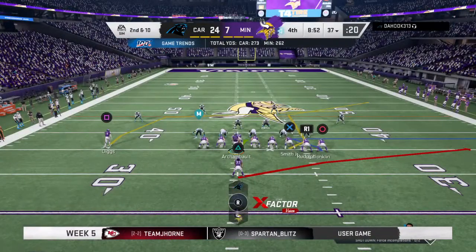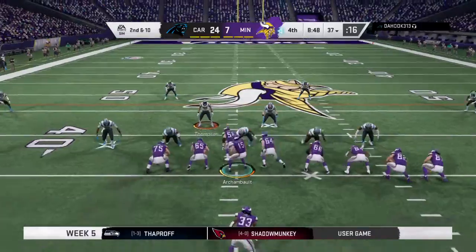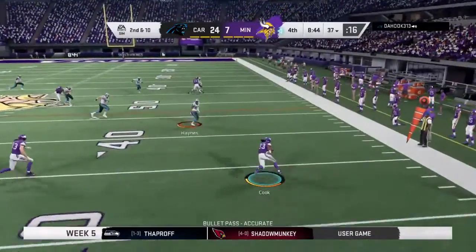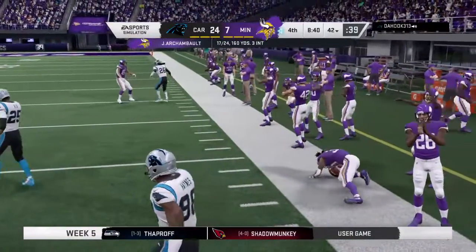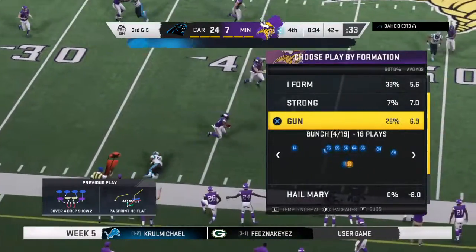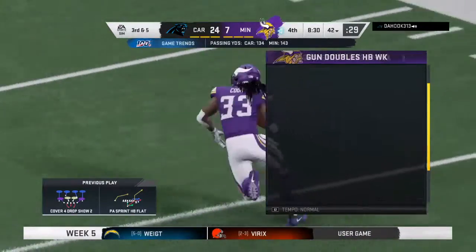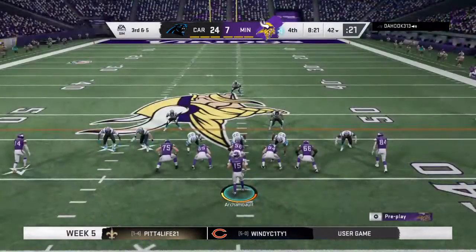So after the run for no gain, here's 2nd and 10. He gets this one into the hands of Dalvin Cook. And a 5-yard gain gets him to the 42. You got the big lead defensively. Willing to give him that underneath stuff, right? And this is why you work on your tackling. Tackle them after the catch, inbounds, keep the clock running. Just go ahead and bleed the game out that way.